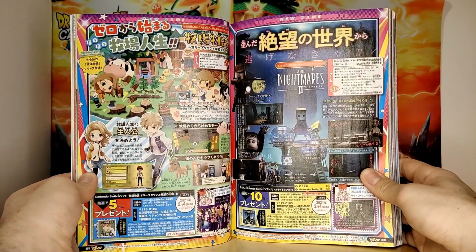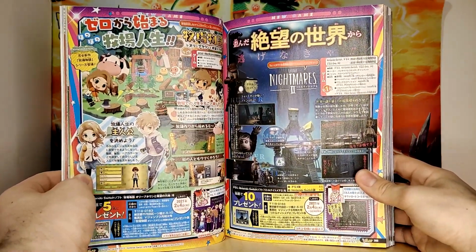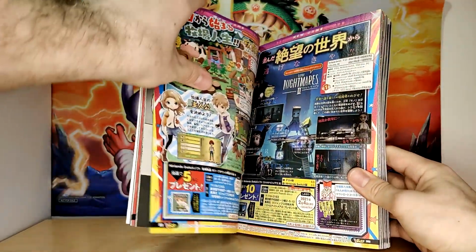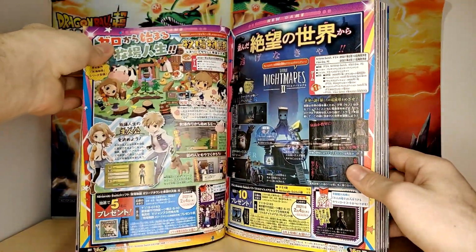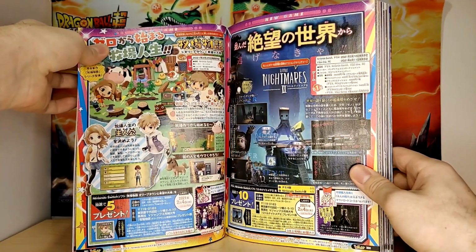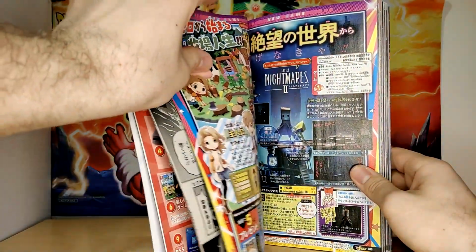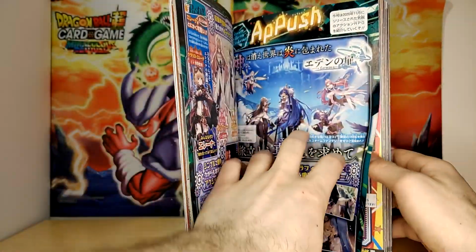That almost looks like a Harvest Moon game. Am I wrong on that? That cow definitely looks like a Harvest Moon cow, if I do say so myself. Is there any English that would tell me that? It does say it's for the Nintendo Switch. I'm not sure. Yeah, no, definitely can't tell. It definitely looks like Harvest Moon, though. Like, it's very much Harvest Moon style.